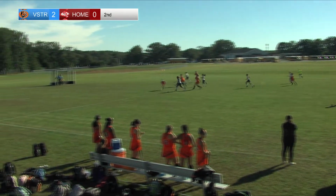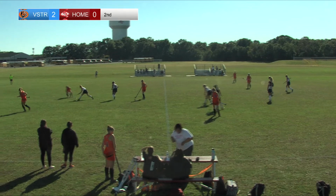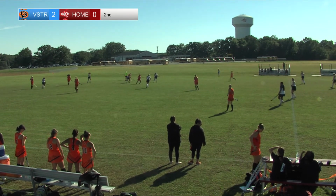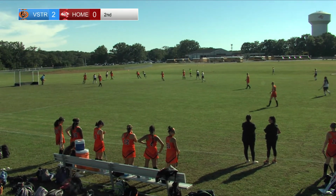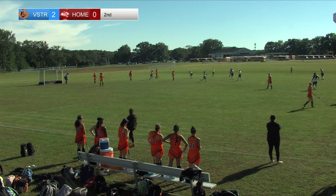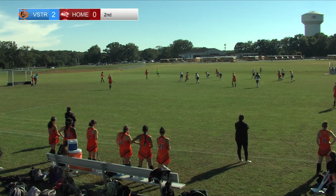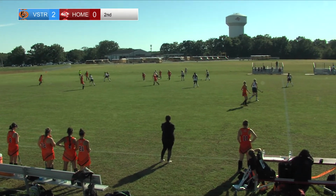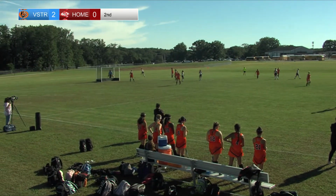Ari Broughton's going to get a touch on the ball. Oh, good defensive play there by number 23, Lucas. Barnegat's going to try to force Liberty out of bounds. And looks like it worked. Great drive. Just goes out of bounds.